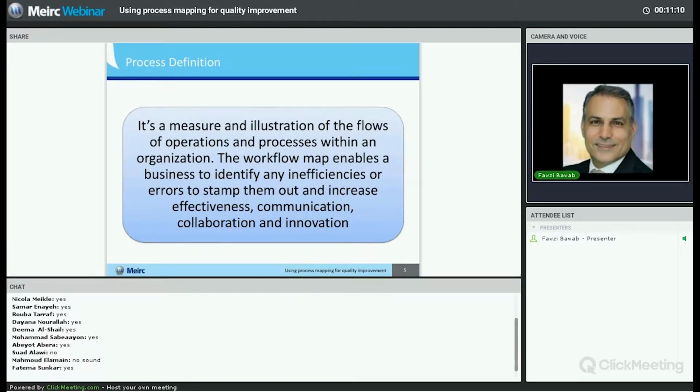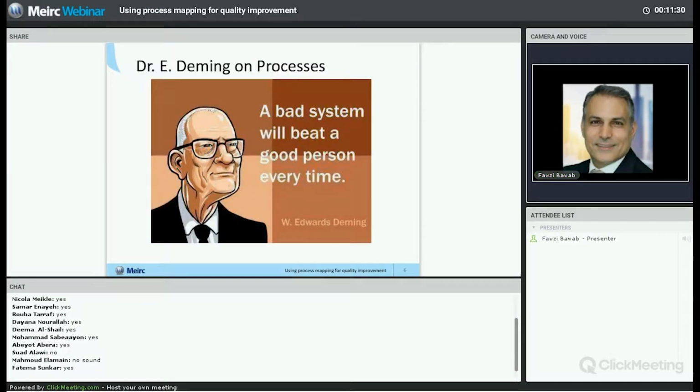Now, one of the gurus for quality, Dr. Edward Deming, not sure if you've heard the name, but he is one of the gurus for quality management that worked with the Japanese to actually revamp their quality management system through the introduction of statistical techniques. He worked with them in the 50s and 60s, and he has something to tell you. So here we go. He's saying a bad system will beat a good person every time. So what does that mean? A system, including the processes. If you have very good, competent people, loyal, motivated, and they're always faced with bad processes, complicated processes, what do you think the result would be?